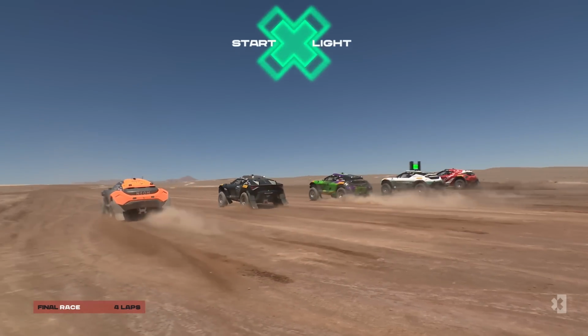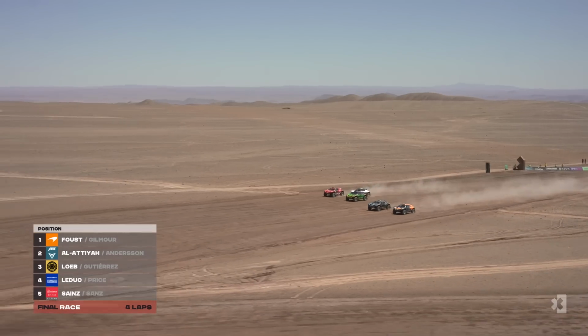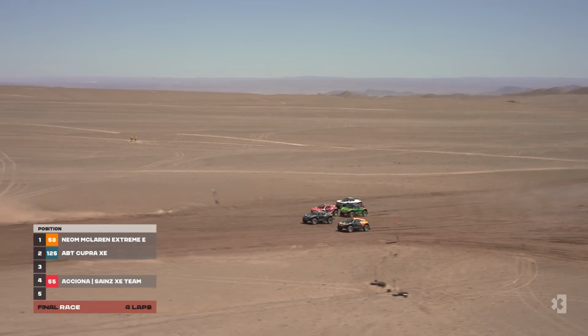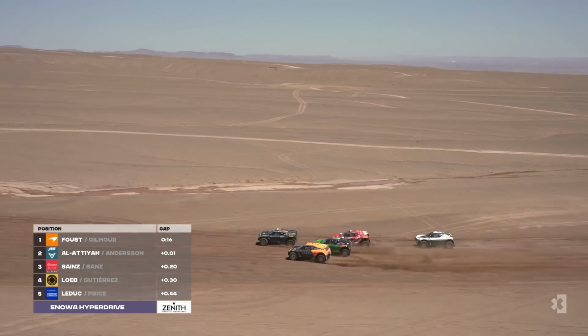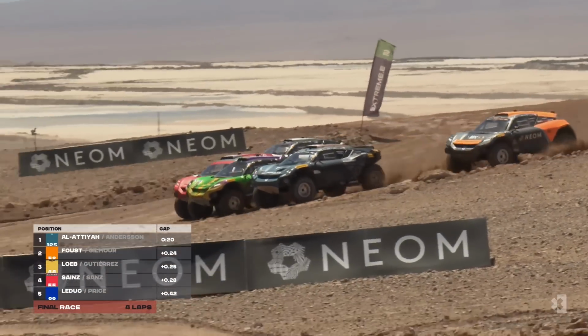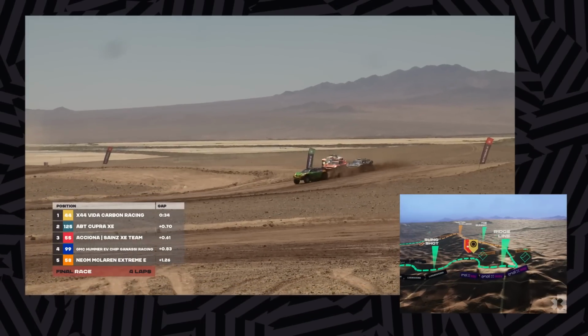We are green, we are on the charge in Chile as five cars race towards the first turn. You can see on this side of the track, ABT CUPRA seem to have got a really good start. Then next to them, it's the McLaren team and ACCIONA Sainz in third, but X44 just muscling them out a little bit. This is going to be really tight around the first turn. You can see them all taking the same line. Wow, X44 muscle their way through. So at the moment, it's X44 leading the way.